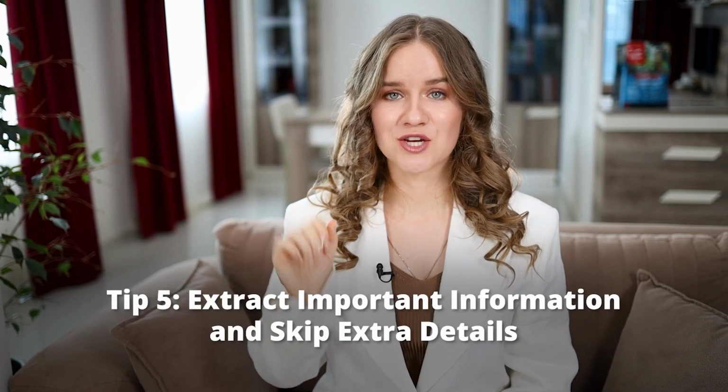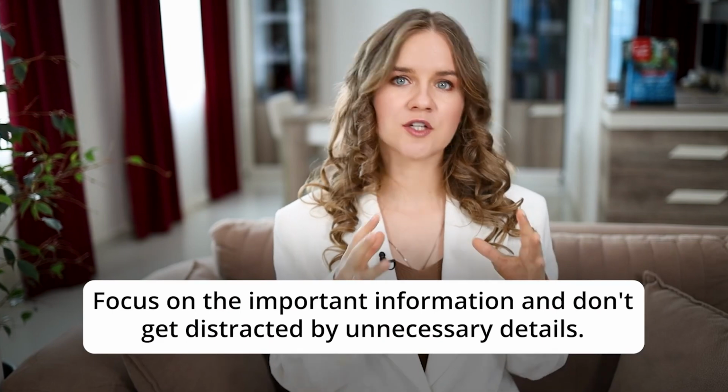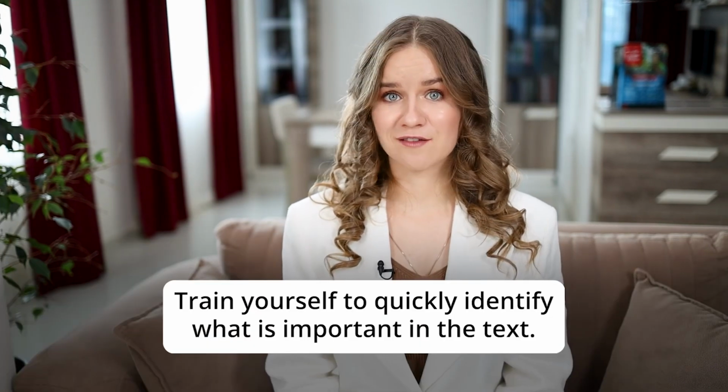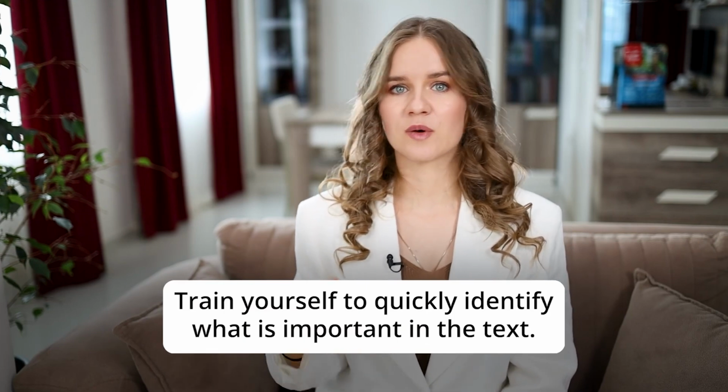Tip number 5. Extract important information and skip extra details. For questions like inference, it's important to focus on the critical information and not get distracted by unnecessary details. For example, when you see information enclosed in commas or parentheses, it's often supplementary and not critical to the main idea. Train yourself to quickly identify what is important in the text, especially for questions that require you to draw conclusions from the information provided.